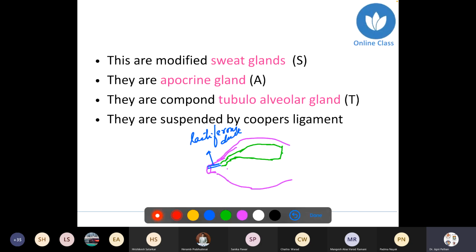Okay, I don't have many colors. This is ampulla. Any dilated part is ampulla, right? And this is lobe, mammary lobe, mammary gland lobe. And there are many alveoli, many sacs of alveoli. These are alveoli, milk producing cells.